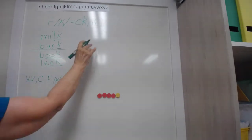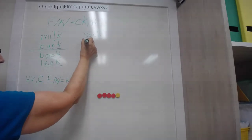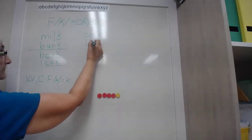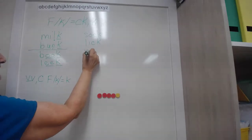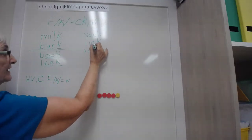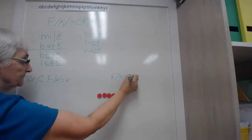Here are a couple of examples for the other pattern we're practicing today. S-O-C-K, sock. L-I-C-K, lick. N-E-C-K, neck. All right. In all of these words, the spelling is C-K. So final k is spelled with a C-K.